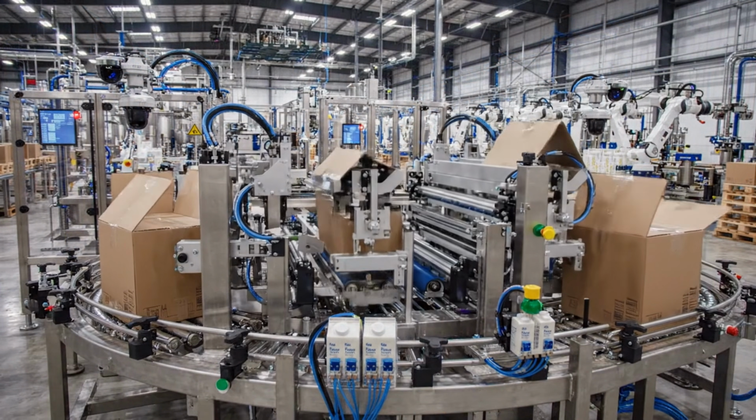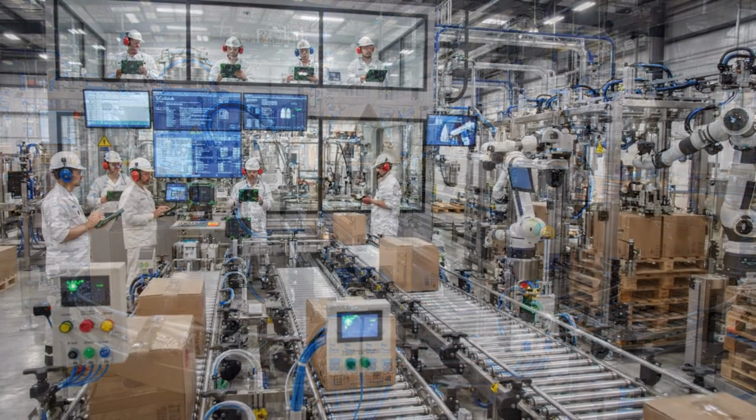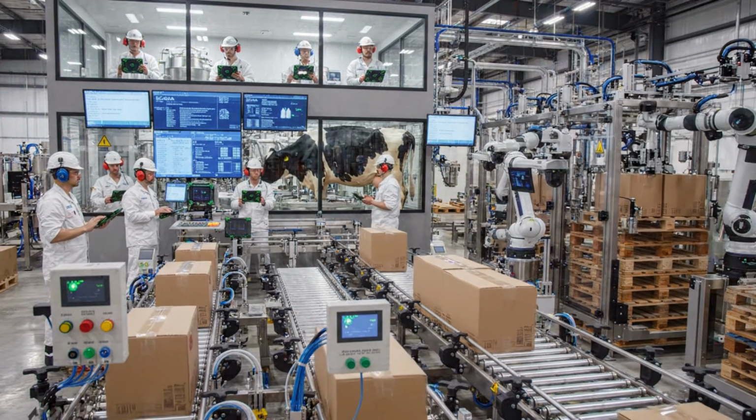Servo-controlled conveyor systems synchronize the movement of every loaded transport case, while precision flap-folding mechanisms automatically fold the upper flaps.